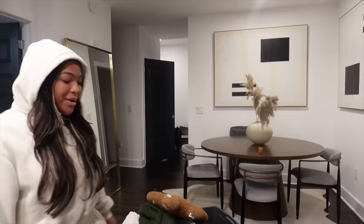Cause I want to switch up the color. I want a touch of red. But anyways, y'all, I am about to wash this flight off of me because I gotta get fresh. And then I'm just gonna put some pajamas on and then I'm gonna get started. So let's get into it.